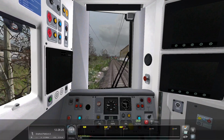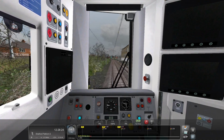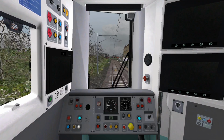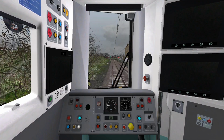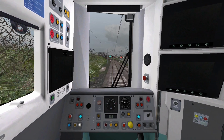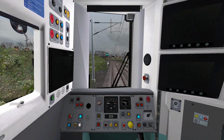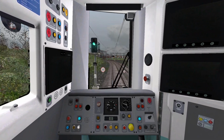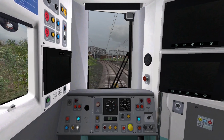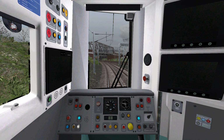So the limit is going up to 25, then, I don't know where it is, then down to 50. So the limit is now 25. Now going down to 20. Now what's the point in that? What's the point of putting it up to 25 and then immediately back down to 20? Why can't I just keep it at 20?